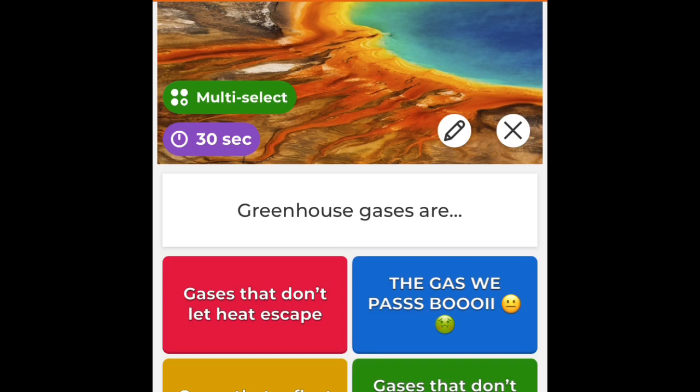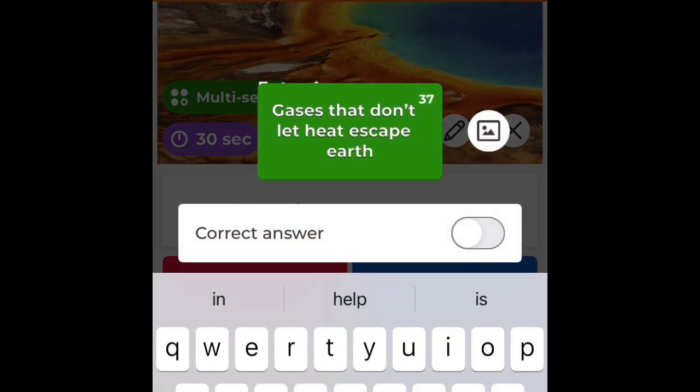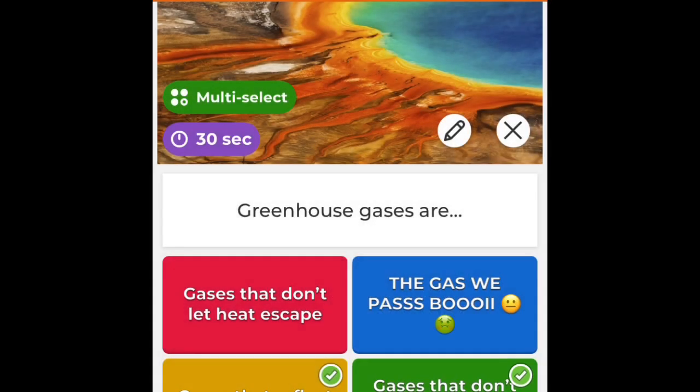Gases that don't let heat escape. The gas we pass, boy! Gases that reflect heat. And gases that don't let heat escape Earth. Red, gases that don't let heat escape. Blue, the gas we pass, boy! Yellow, gases that reflect heat. And green, gases that don't let heat escape Earth. What are greenhouse gases? It's yellow, gases that reflect heat, and green, gases that don't let heat escape Earth. If you put red, gases that don't let heat escape, you're partly right, but it doesn't specify what it doesn't let heat escape from.